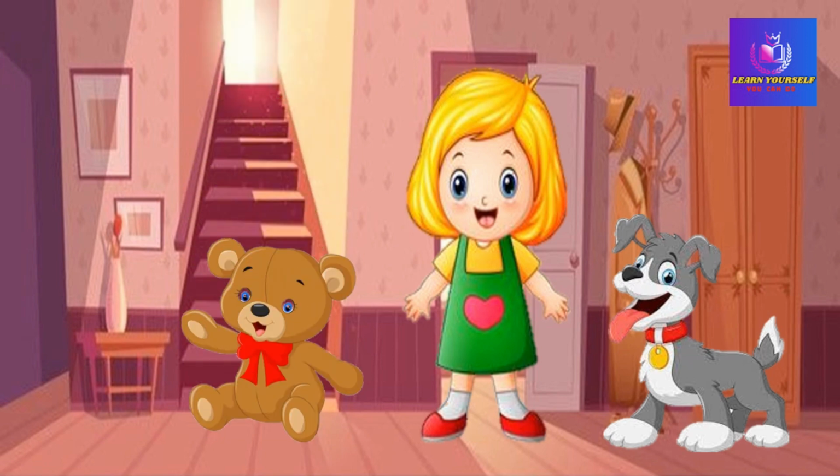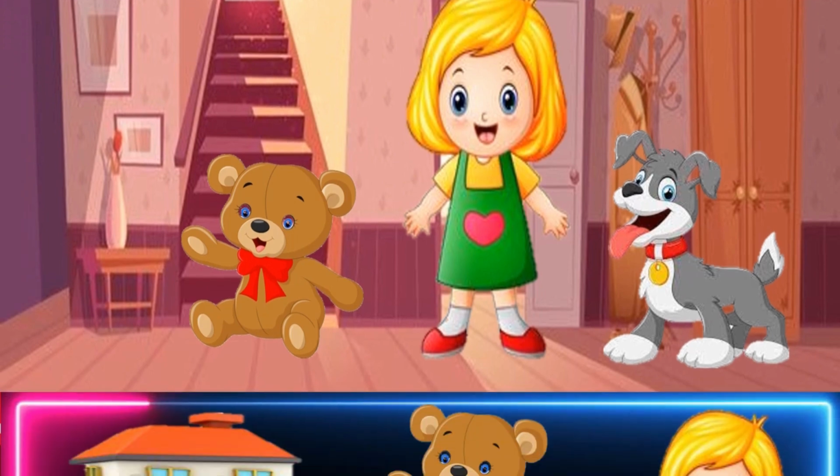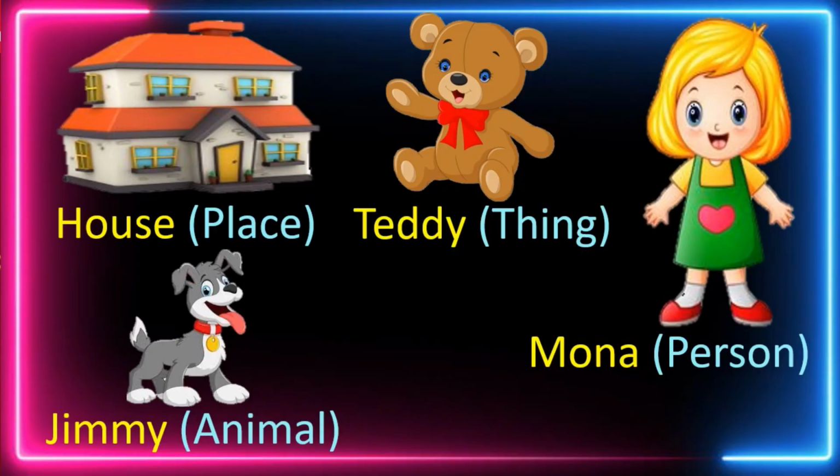And her second friend is a teddy bear. It's a toy. Okay, children, they are playing together very happily. Okay, now let me recall the story. There is a house. There lives a pretty girl named Mona and she has two friends. One is dog Jimmy and another friend is Teddy.